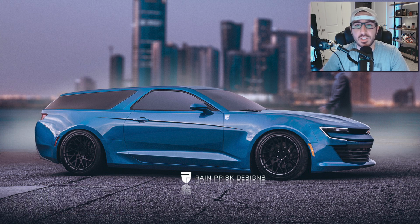Now, Rain quite obviously started this design off of the 6th-generation Camaro platform, and not only did he Nomad this thing, but he also gave the car a significant drop and slapped on some really slick black, I believe those are HRE wheels. Now, call me crazy, but I think I kind of like this thing. Rain also modified the LED day running lights up front, giving them a more C-notched appearance, tying into that current signature look.